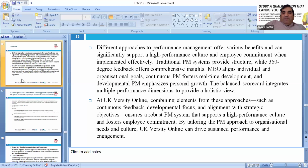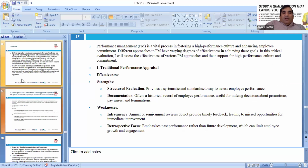Okay, so MBO is a management approach, like 360-degree appraisal. Management by objective means setting your own objectives. We also had a balanced scorecard. There is one other model which we can look at, the six thinking hats, by Edward de Bono, the author.